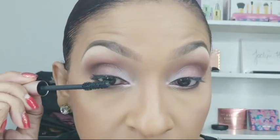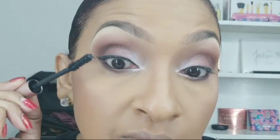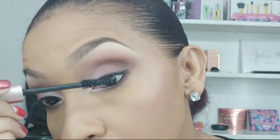Alright, now you can always pop some lashes on a look like this. I'm not going to pop on lashes to then just take them off, at least not tonight. Alright, so I'm going to take my Voluminous Lash Paradise from L'Oreal, and I'm just going to run a coat of this on my lashes. And my bottom lashes.